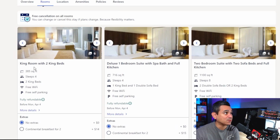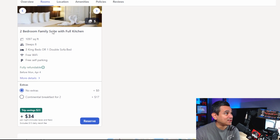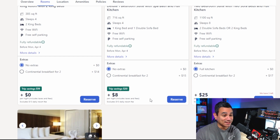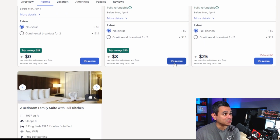So if you're just like king room with 2 king beds, that's more than enough. If you want a spa bath in your room, it's going to be only $8 more. If you want a kitchen, come down here with full kitchen, $34 more. So now keep in mind, these are suites. These are bedroom suites that we're looking at. So if I'm going to do this one, the price, $822 total for the 2 people. So let's just say I'm going to reserve this one.